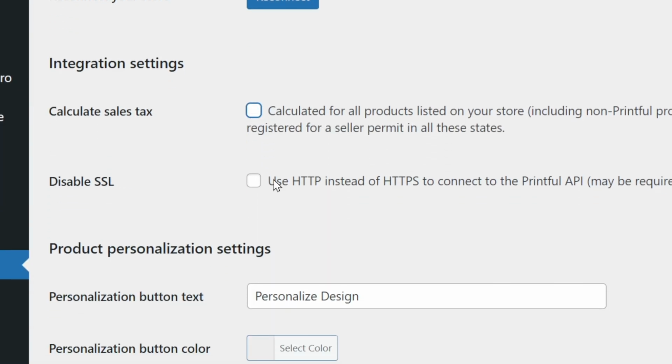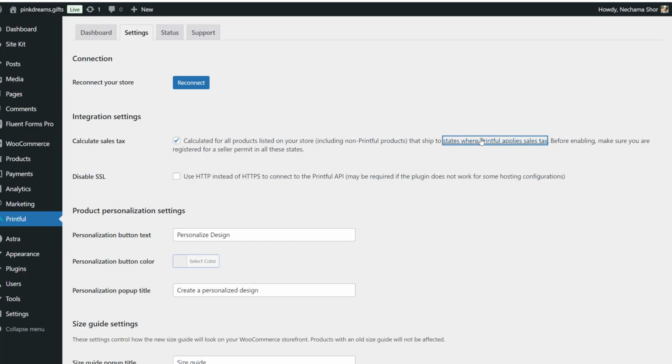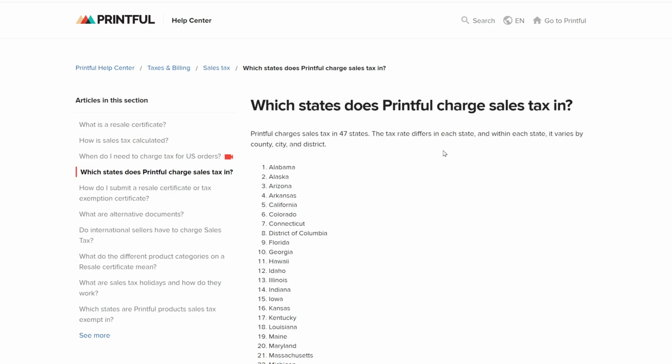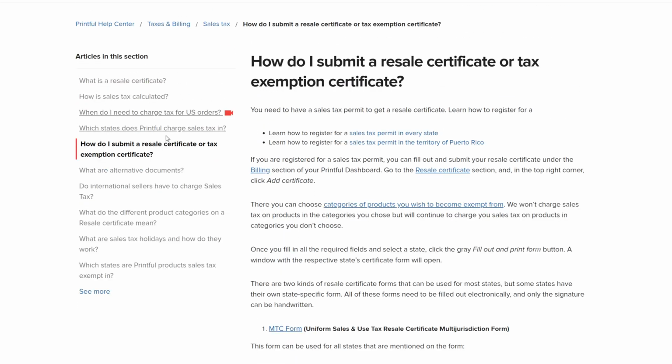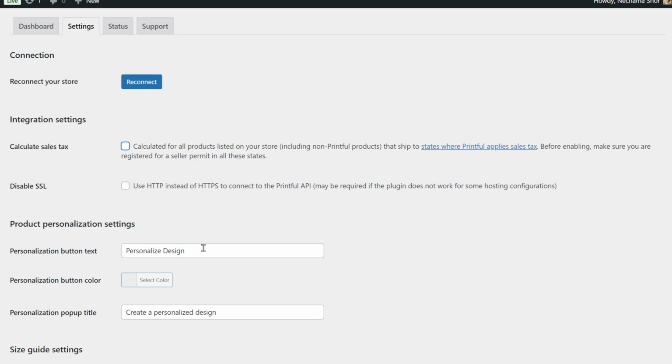Below that, there are integration options. The first option is about tax collection. This is a complicated topic, so it's a good idea to check Printful's help section. Basically, if you've registered to collect taxes, you can enable this option to collect tax. If you haven't registered, you can't enable it because you're not legally allowed to collect taxes.